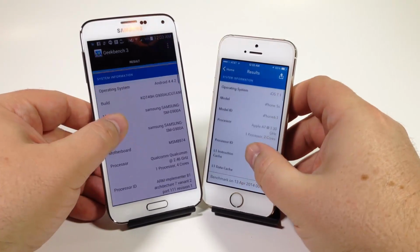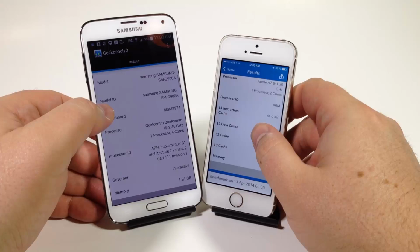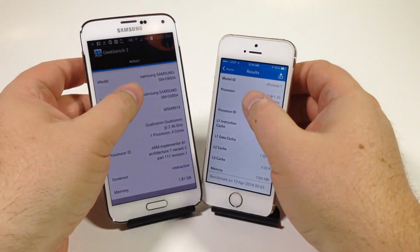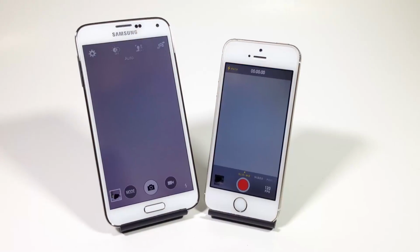I mean, there is a certain amount of difference between these phones when it comes to processors and, of course, gigahertz and what they're operating, et cetera, et cetera. So there is a bearing to, obviously, which one has to be faster given the gigahertz of the chips. You can see here the 1.3 gigahertz A7 versus the 2.46 gigahertz, of course, 4 cores against 2. It becomes obvious after a while that one phone is going to be faster than the other.